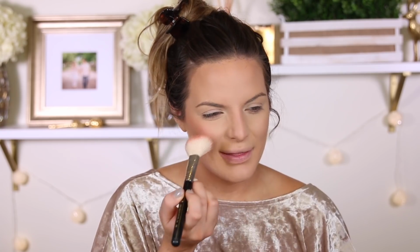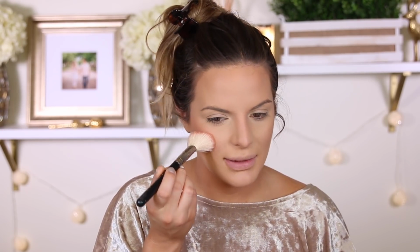So I'm just going to put this on the apples. So I take the very tip of that brush and kind of get it right here on the apple of my cheek, and then just push back. I'm that person who puts on a lot of blush at first, and then I'll go in and blend it out. And most of the time, the blushes will blend out. Sometimes you have those little finicky ones that don't want to blend out, and then you're like, oh, I'm screwed. But for the most part, they all blend out.